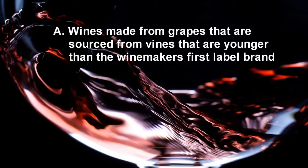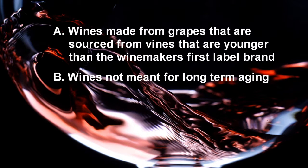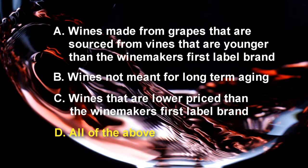Now back to our trivia question for today. What is the definition of a second label or diffusion brand wine? Is it A, wines made from grapes that are sourced from vines that are younger than the winemaker's first label brand? B, wines not meant for long-term aging? C, wines that are lower priced than the winemaker's first label brand? Or D, all of the above? If you said D, you were correct.